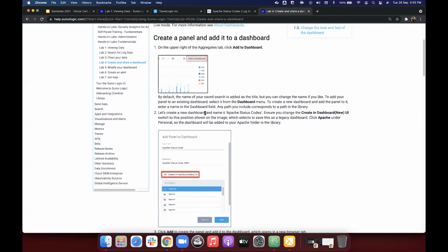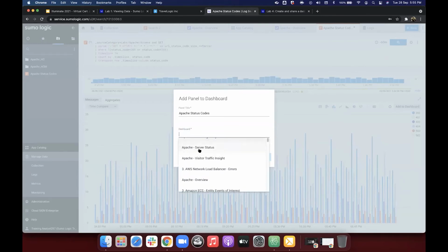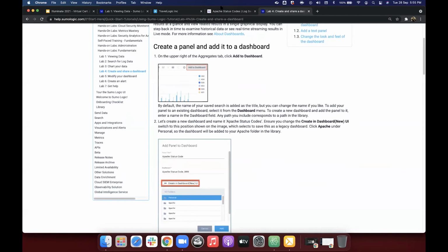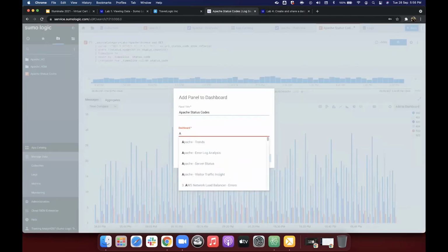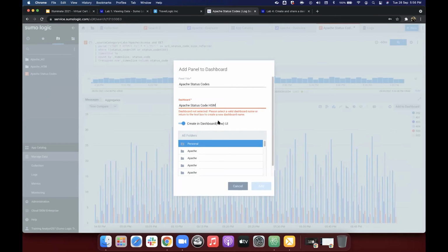One step which we need to make sure of is that we will need to create a dashboard over here. If we want to add this panel to an existing dashboard, if we click on this dashboard dropdown, we'll see all the existing dashboards. But I would like to add this to a fresh dashboard which I want to create. So in order to do that, I'd use Apache status code followed by my initials. Once I do that, I have an option called create new dashboard. So I'll click on this, which means that dashboard does not exist.